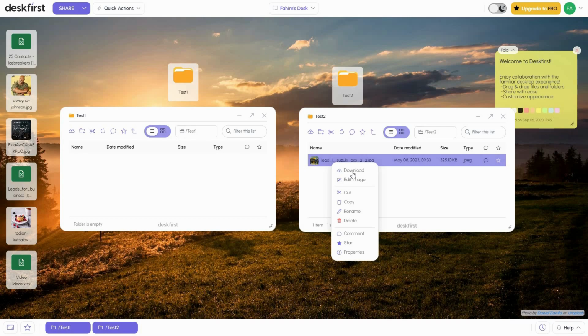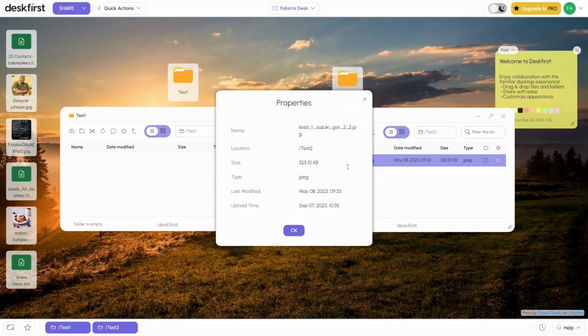And on each file, you can download that file. You can even edit the image if this is an image file. You can cut, copy, you can rename it or delete it, comment, star. You can also see the properties. So just like your desktop, you can see the details of your image or any file using this properties option.